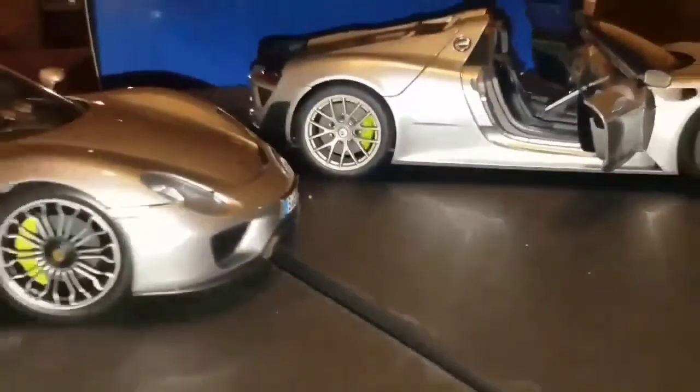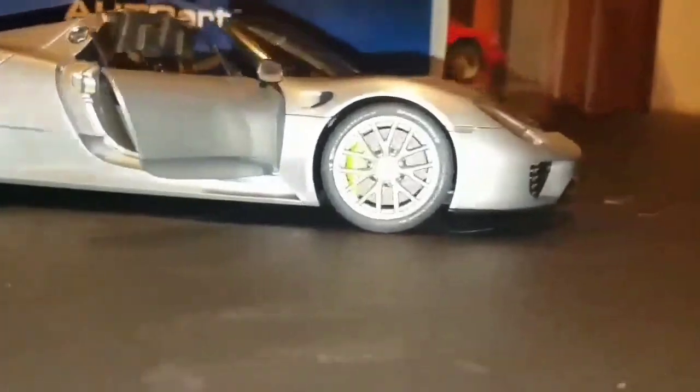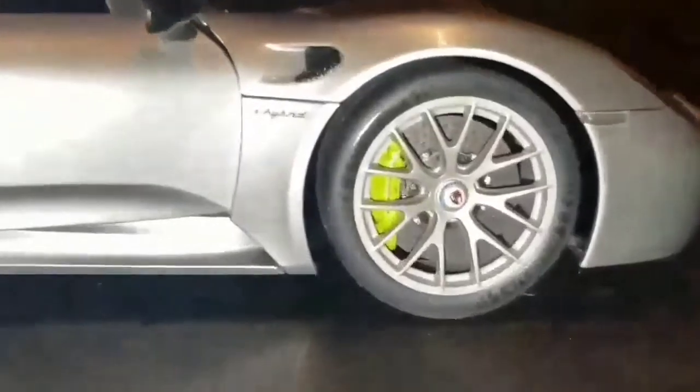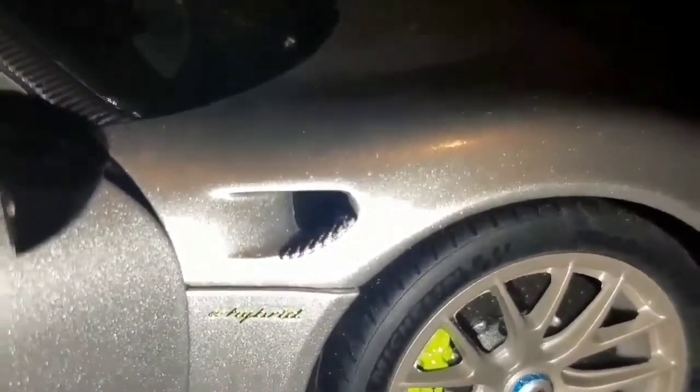Some of the more subtle cues, again, details. If you look at the AUTOart, there are some details on the fenders. It actually has what looks like little metal, or at least a very fine plastic etching that says hybrid on the AUTOart. Versus the Minichamps is again just a sticker. And there's also on the vent on the AUTOart some kind of a mesh detail there that the Minichamps is lacking.